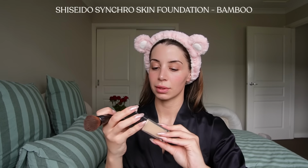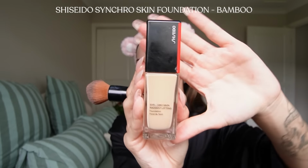Moving straight into foundation. I've changed a lot, even the order in which I do things. We have the Shiseido, in case you want a screenshot, Skin Tint, and it is, well no, it's a Synchro Skin Radiant Lifting Foundation. It's not a tint. I don't know why I said tint. It is the shade 330, which is Bamboo.